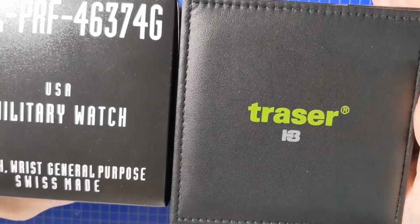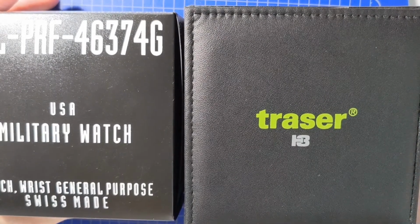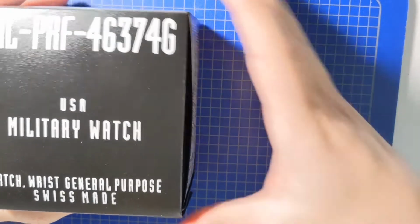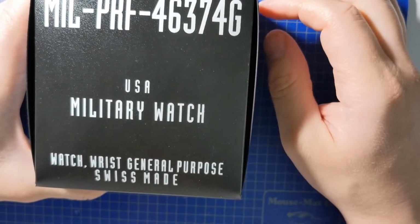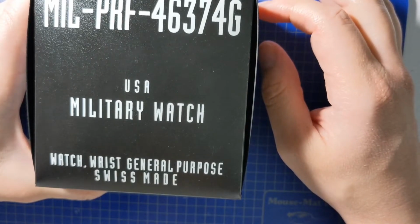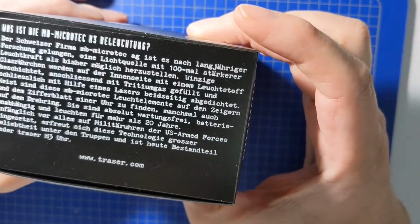So let's get into the two watches I put together here. These are the P66 line of watches. The first one I'll start with is kind of what put them on the map, why they're famous now. It's their USA military watch, the P66 Type 6 mil-G. You can see here, this is the box it comes in.